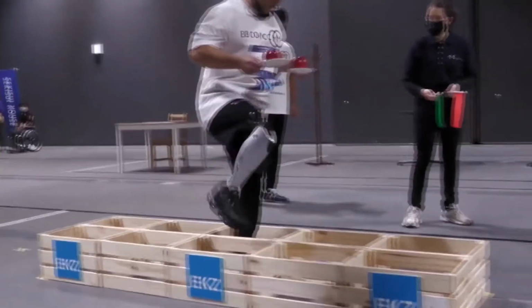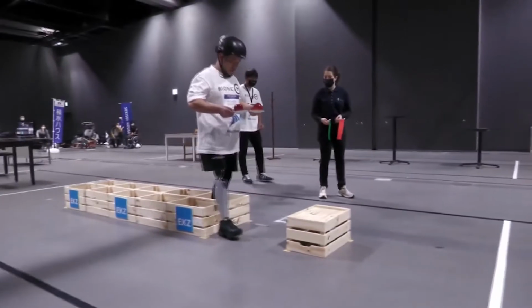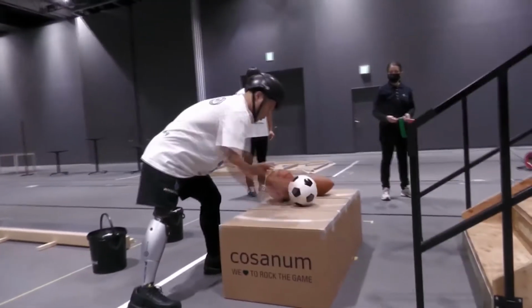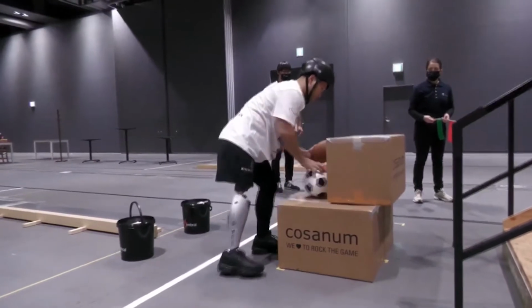Will he succeed in reaching a top place? Like Adrian, Kentaro Higuchi also has an active prosthesis. His movements therefore look very fluid and ergonomic, as here in the task hurdles. However, Kentaro from the Japanese team Bionic M is not as fast as other pilots with his prosthesis.